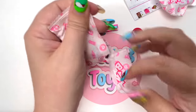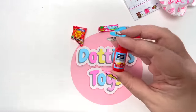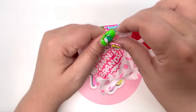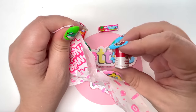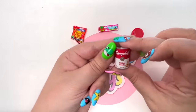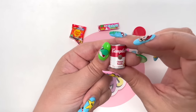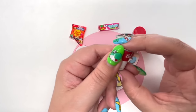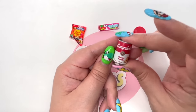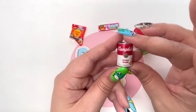All right, next we have, oh, a repeat of the Minute Maid Zero Sugar. And here is our last little package. And oh my goodness. All right, you guys. We got the Campbell's Chicken Noodle Soup. Now, speaking of being sick, who does not eat Campbell's Chicken Noodle when they are sick? This is crazy. I love it, you guys.